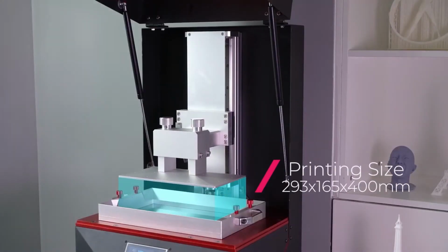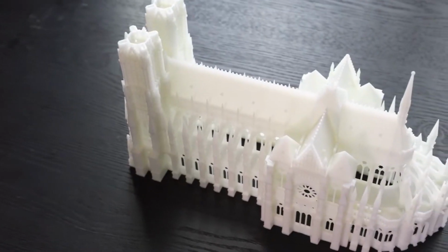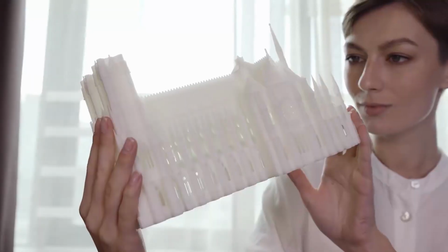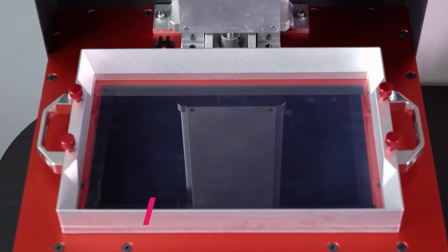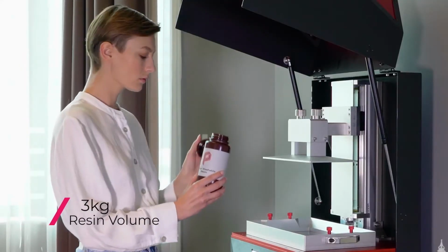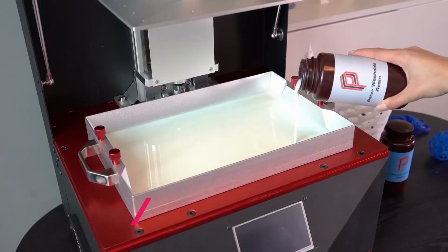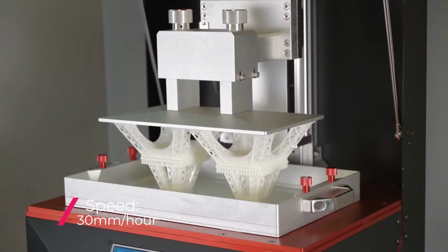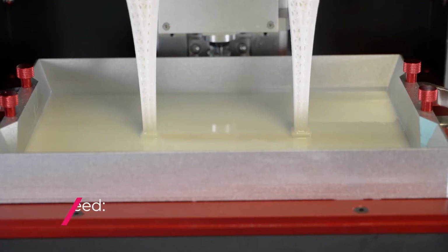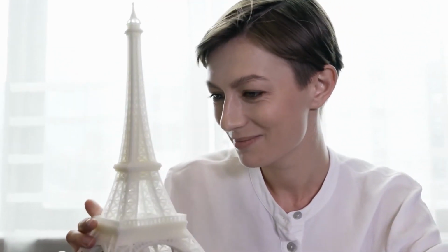Featuring 293 by 165 by 400 millimeter build volumes, users can print extra large projects that fit the size of their big dreams. Up to 3 kilograms of resin volume can be printed continually. Bring out the maximum of the creativity without adding resins many times. The 30 micrometer per hour print speed allows fast completion of large-scale projects while maintaining accuracy and reliability.